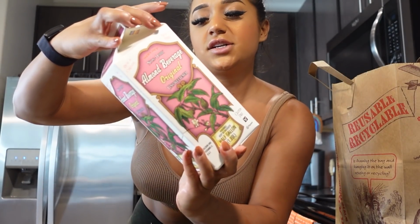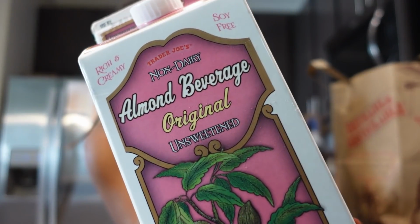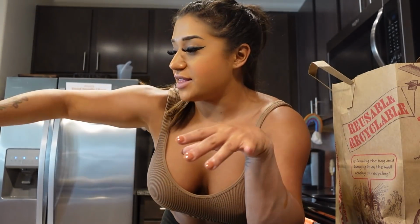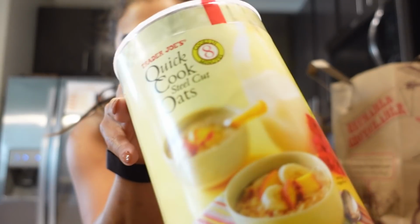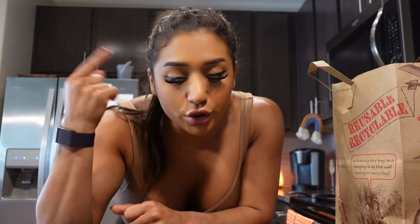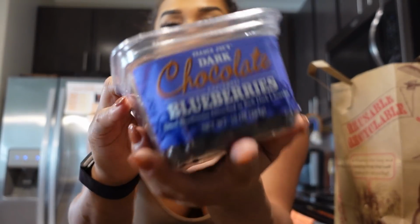So, basic stuff. I got almond beverage. Unsweetened. I got 2 of those because I use them for my coffee in the morning. I use them for protein shakes. I use them for quite literally anything as a base. And then I got some Quick Oats. The depressing part of this is that it's really teeny tiny. So, woohoo, Trader Joe's.